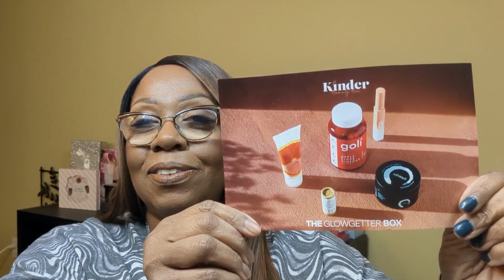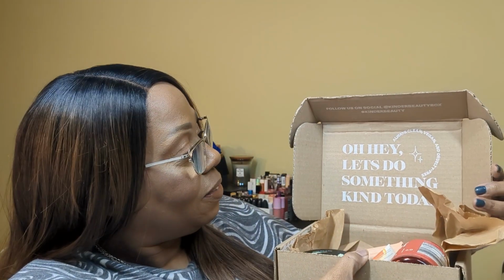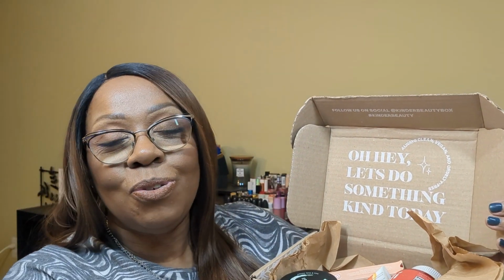This month's theme is the Glow Getter box. And it says, what's in the Glow Getter box? Well, let's check it out and see. Now, it looks like most of the items in here are full size, so let's just check and see. When we open the box, it says, hey there, let's do something kind today. All right, so we're going to check out everything that's in the box.